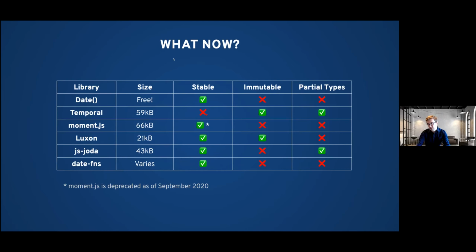So yeah, kind of a comparison of the libraries you can use. My favorite right now is probably Luxon. It was written by the authors of Moment and corrects most of the mistakes Moment made. And it inspired the development of Temporal and some of these other ones. JS Joda is a ported Java library that is actually very similar to Temporal, but is a little heavier, a little harder to use.